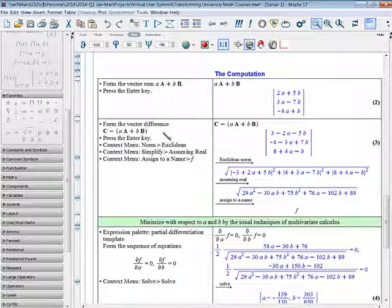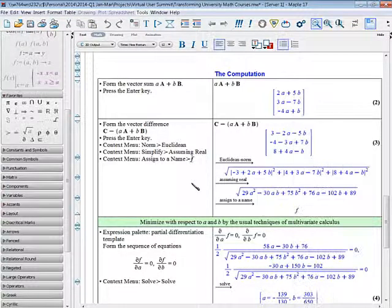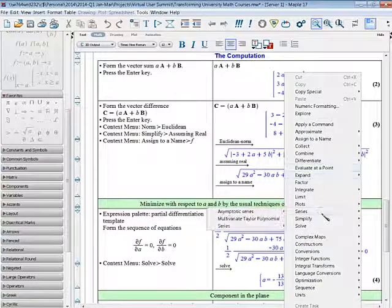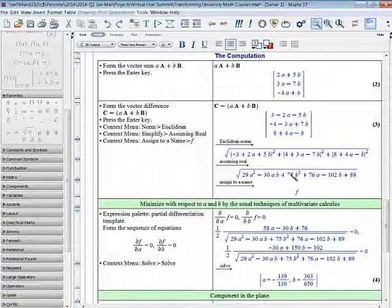The vector whose length you want to minimize is C minus that. So there's C minus that. And then I right click and I find Euclidean norm. Having obtained that Euclidean norm, I noticed that Maple didn't do as much simplifying as I would have liked, absolute values in error, because Maple thinks that maybe A and B could be complex numbers, in which case you've got to be a little bit more careful. So we right-click, and we pick Simplify, Assuming Real, and you see that Maple cleans that up.